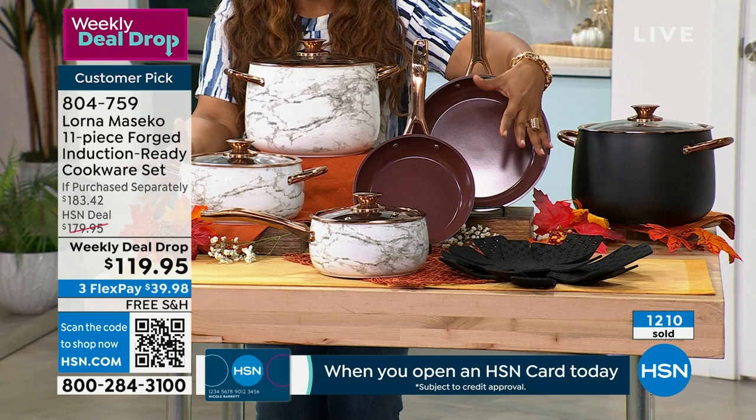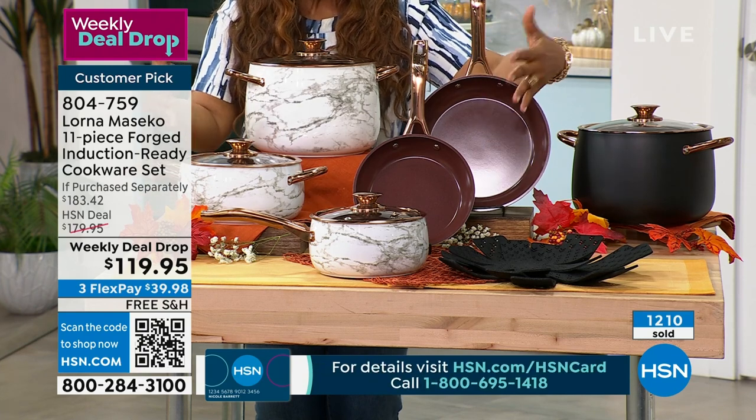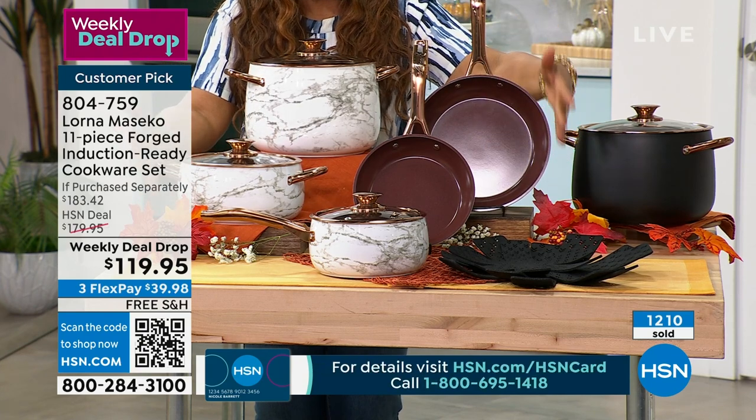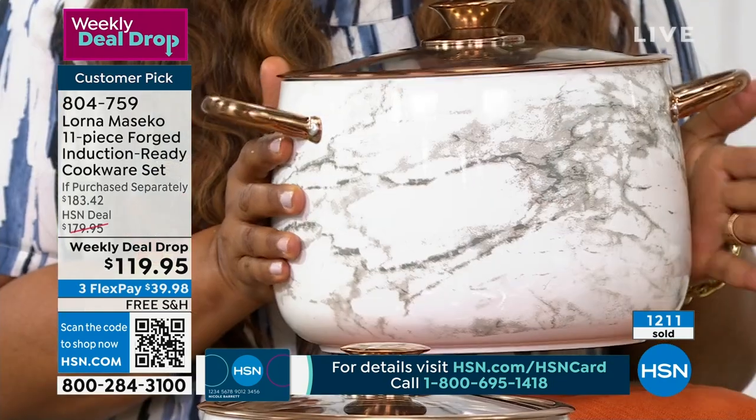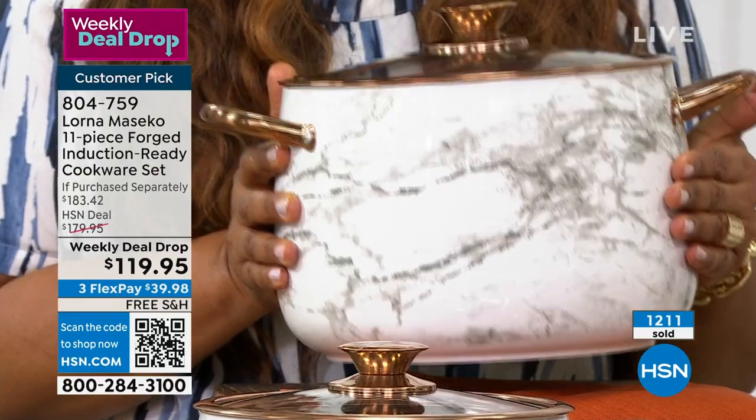As over 1,200 of you have ordered, I'd like to show you what you get with this 11-piece set. So you are getting that 6.5-quart stock pot. That's the white marble. That's the one that's on its way to selling out.